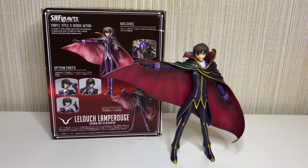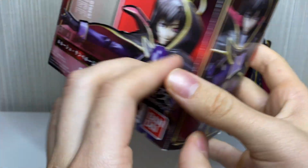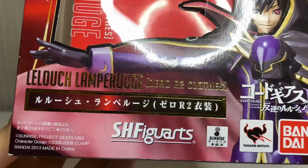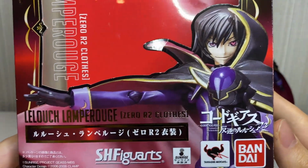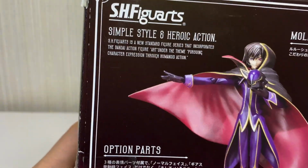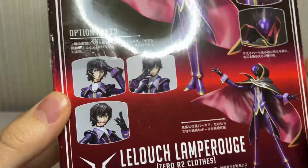Let's take a look. So guys, let's take a closer look at this magnificent figure of Lelouch Lamperouge from Code Geass, produced by Bandai as a part of the S.H.Figuarts line. By the way, a pretty interesting fact: this line of figures, which is now well received by the audience, was actually one of the first figures to be released, this Lelouch from Code Geass, since it's 2013. It has this interesting writing on the back of the box saying this is a brand new standard figure series, so it's probably one of the first of the line, who knows.